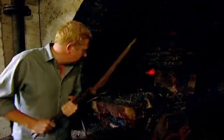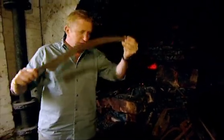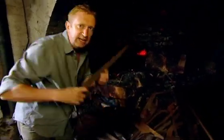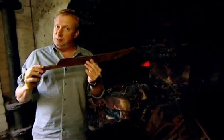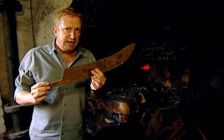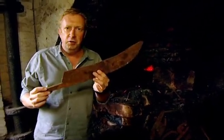The sandwich was reheated and worked under the plating hammer, constantly drawing out the steel in the centre to provide the edge. That looks more like it, doesn't it? Then this was hardened and tempered and worked on an anvil, and then it was ready for the grinding shop.